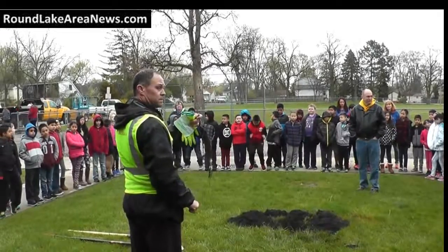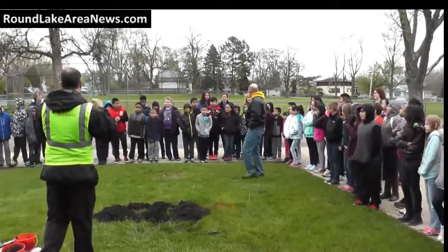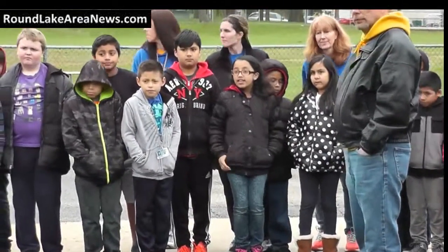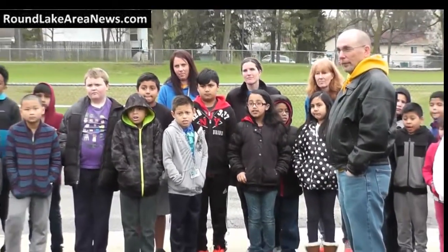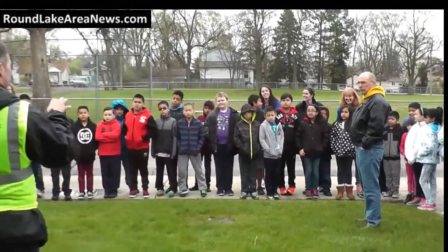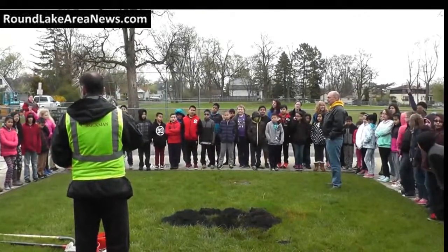Anybody else? Yes. To reach maturity, it's probably going to be about 50 or 60 years. But this tree can live for over 150 years. So it's going to be here a really, really long time.